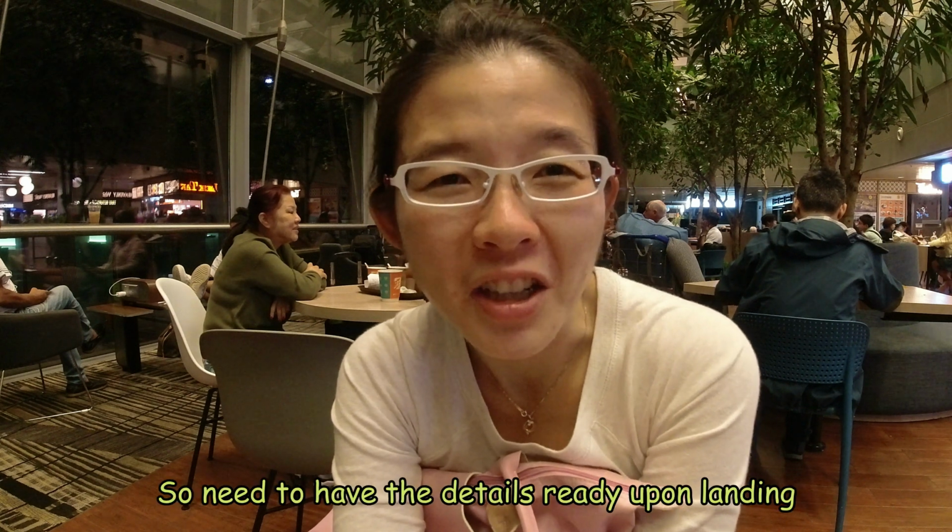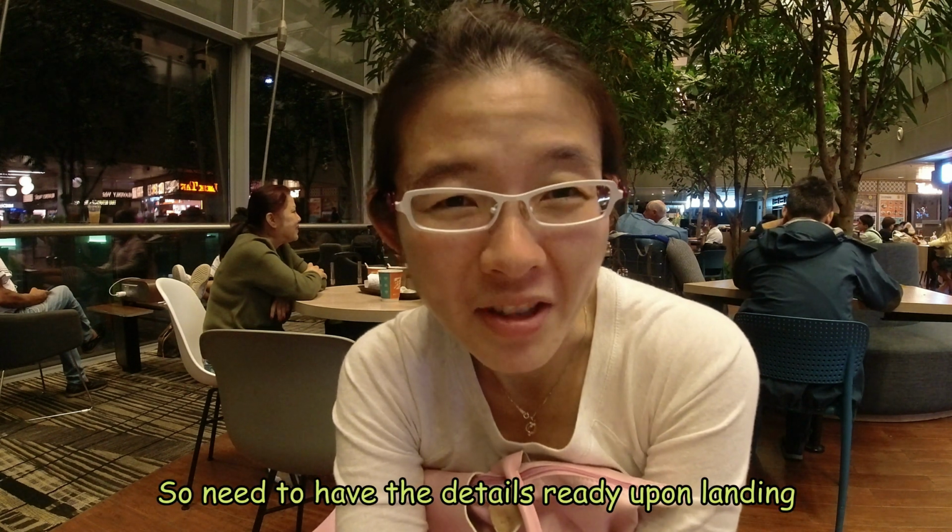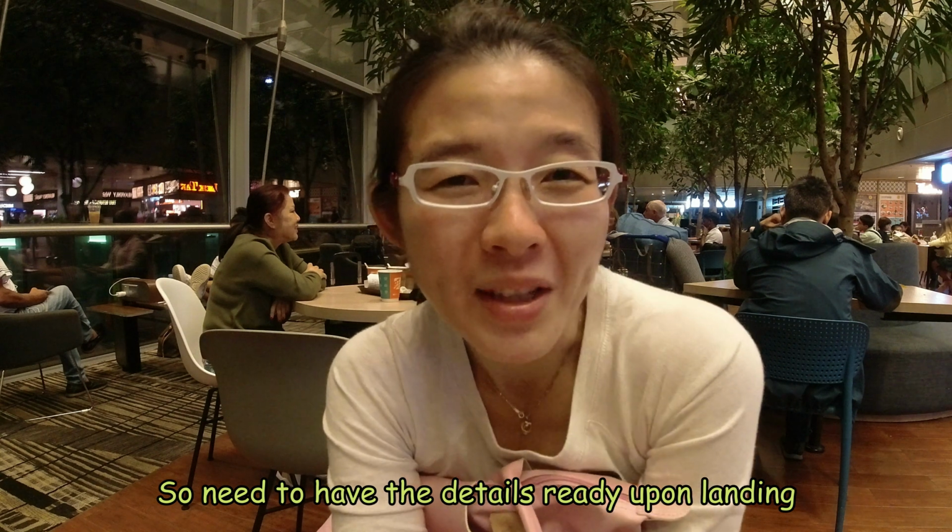I think they will ask you to log into the website, so make sure you have your passport ready and also data, you need data to log into the website lah, because I guess they still want to verify the authenticity of your screenshots. So this is the procedure to enter Japan currently, as of now, February. I don't know whether it will be loosened later, but this is as of now.